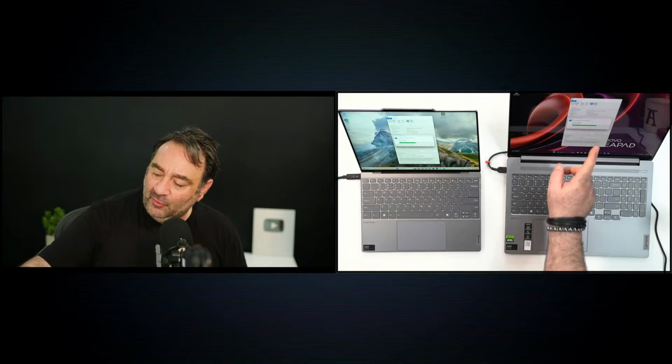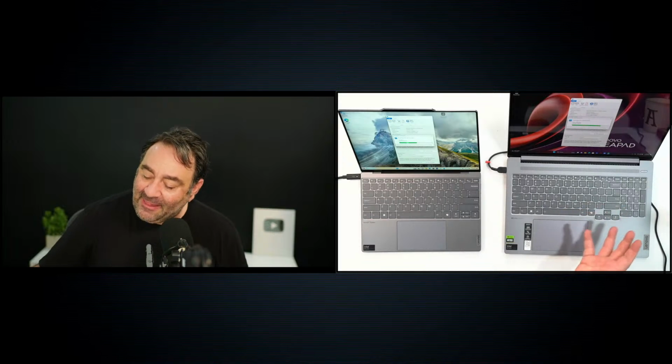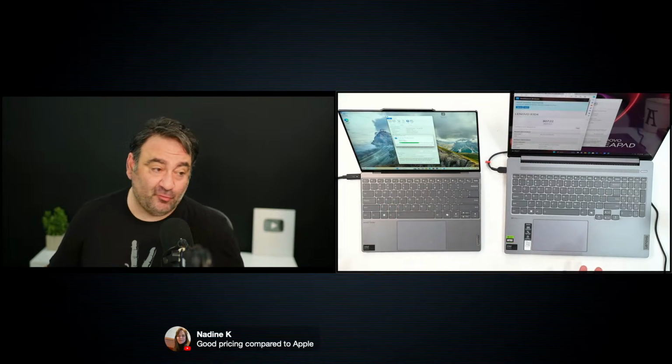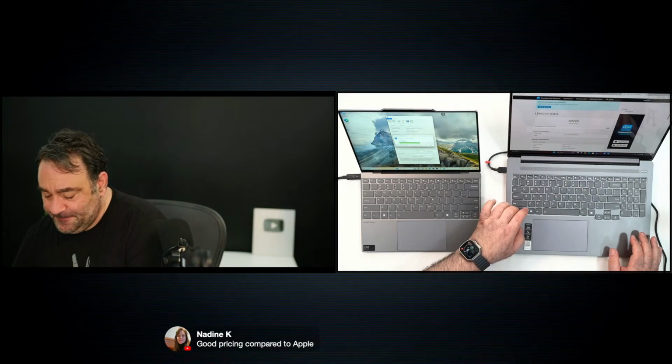So far, we're doing the 4050 on this one. I know we're a little bit all over the place. We've got two different laptops: a 16-inch prosumer type laptop, again with an RTX 4050, and this one is more for portability, but still should get some decent performance. Good pricing compared to Apple. I think both of these really are good value propositions. 80,722, okay.